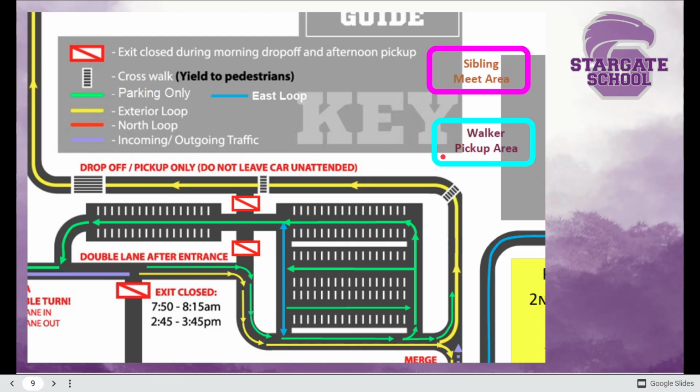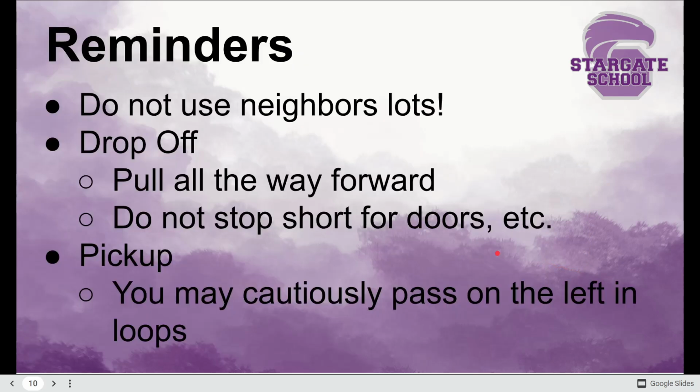It's not a very far change, but I want you to be aware, because by doing that, we're trying to avoid a whole bunch of cross traffic and people moving around here that was just too busy. So walkers go into this lot. Siblings are being picked up as they're coming down from secondary before they're heading over to the loop. So again, we're asking that you designate yourself as a walker, which is saying I'm going to pick up my kid by walking up. They're siblings, so they're going to be waiting, so we know which area to put them in to wait, or they're going to be in a loop.